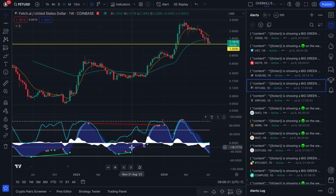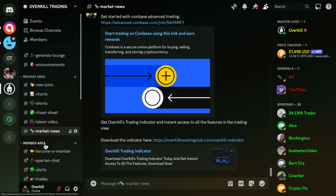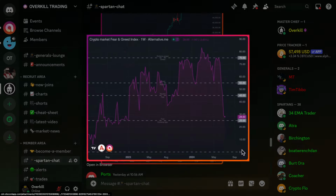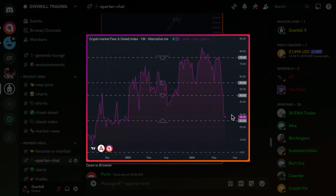Again, we're trying to buy when the price is cheap, when things are oversold, when people are not having a fun time. People aren't having a fun time right now, folks. You can see that over here in the chat. Look at the fear and greed index. It's almost back down here at all-time lows, folks. People were buying up here, right? Fear is down here. Greed is up here.